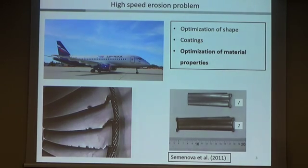Our colleagues from UFA Air Institution have tried to produce a very special jet engine blade made of so-called ultrafine grained titanium alloy. So this work is like a next step which could make it easier to apply these materials to real industry.